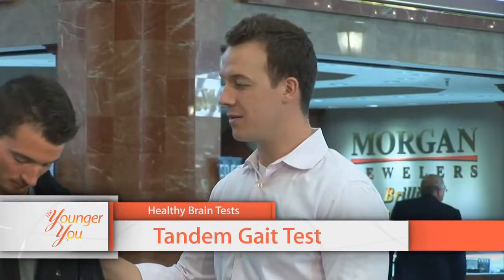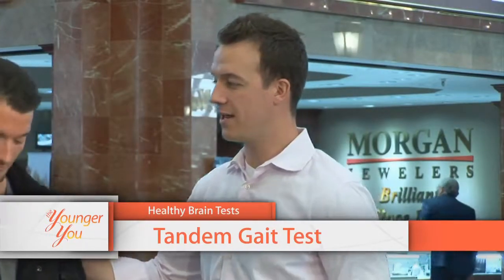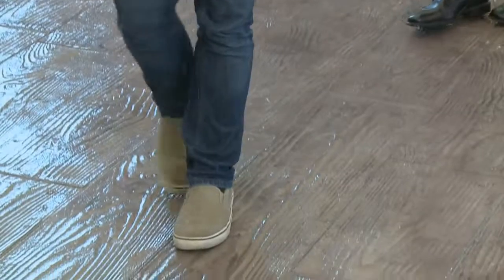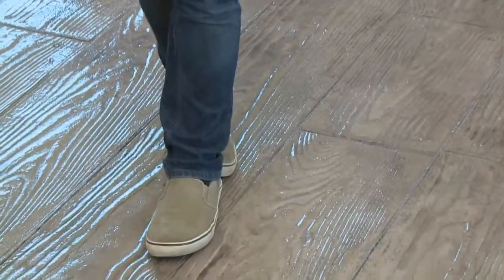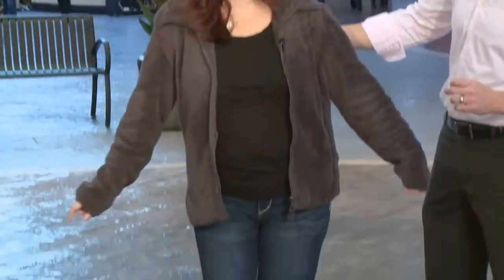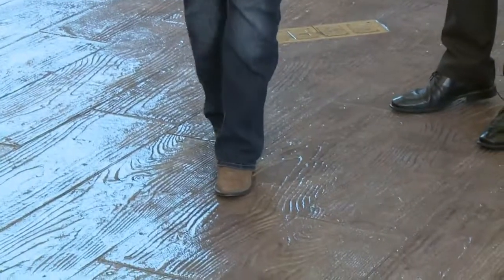We're going to be doing a tandem gait test. It's going to be just like that, heel to toe, but we're going to be walking now. I want you to close your eyes as well. Let's see how you do. Don't open them. No cheating. Not too bad. A little swaying there, a little jerking. That's good. Keep your eyes closed. Not doing too bad there.